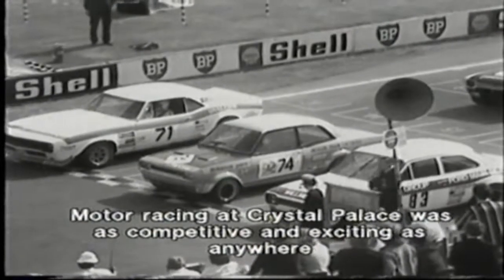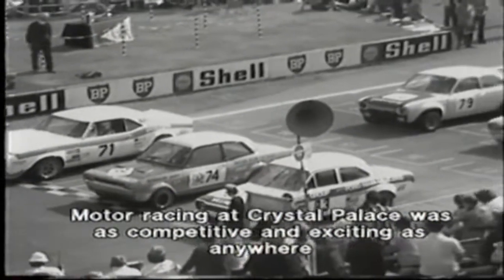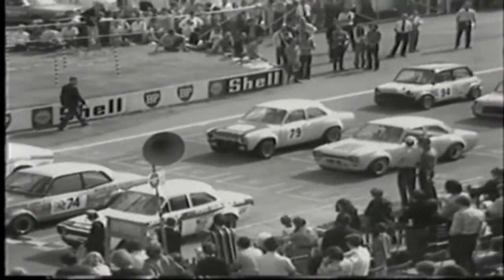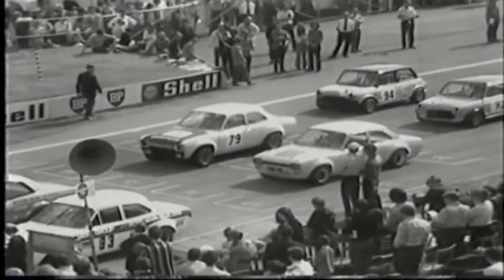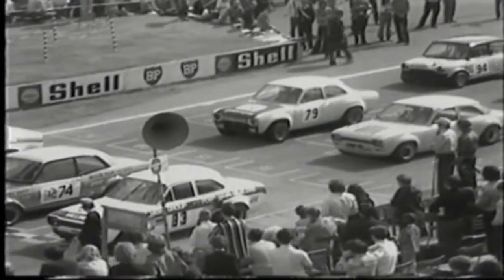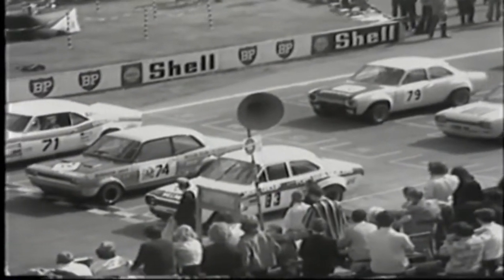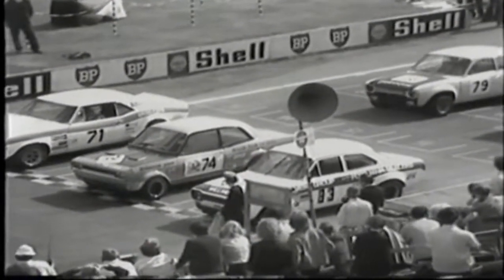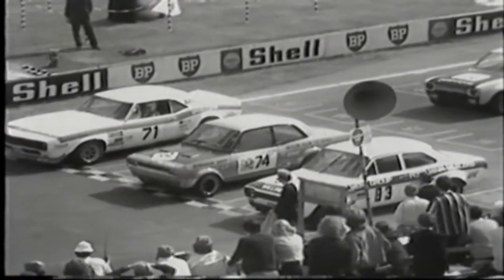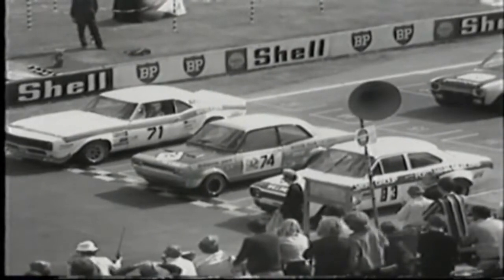About 45 seconds to go to the start of the 15-lap Osram Saloon race here at Crystal Palace for the Iberia Airlines Trophy. And there, in pole position, car number 83, is that of Mike Crabtree in the RS 1600 Ford Escort. Next to him, in the 2.5-litre Vauxhall Viva GT, is that of Jerry Marshall. Completing the front rank, the big, nearly 6-litre Chevrolet Camaro of Martin Thomas.